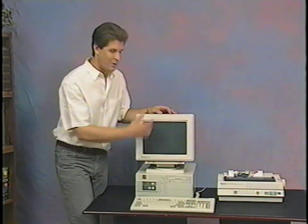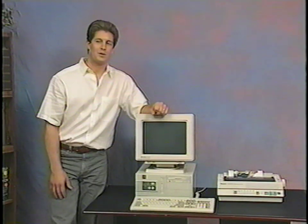If you like the letter you've written, or the banner you've made, you can send the information to the printer, which puts it on paper. Now that you have a basic understanding of what a computer is, let's take a look at the different types of computers you can buy.